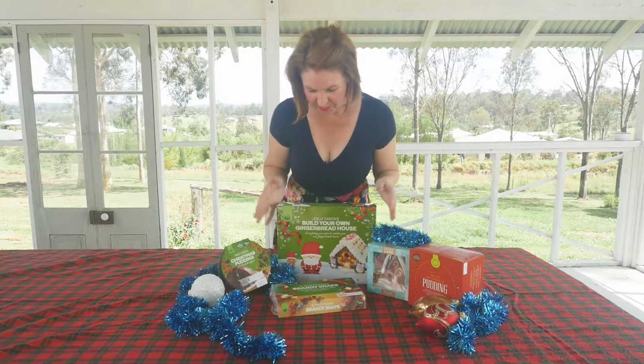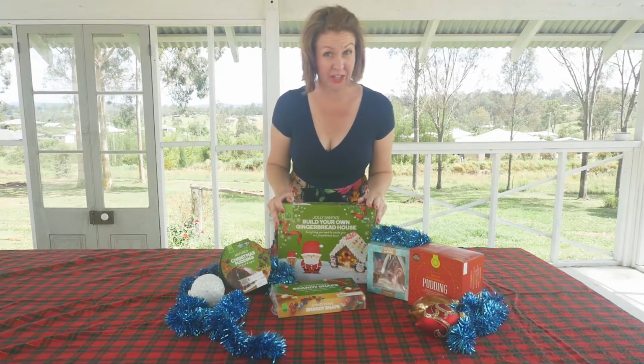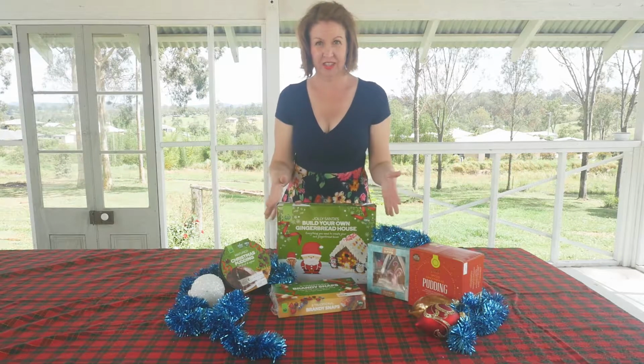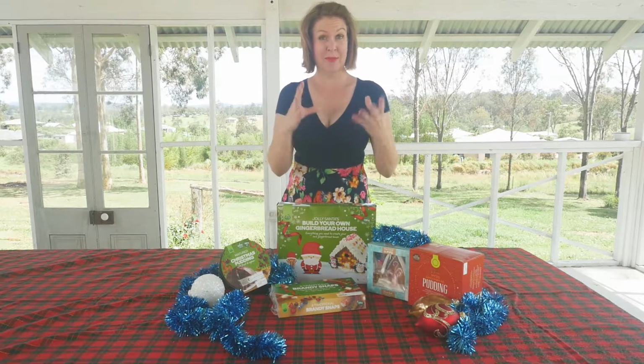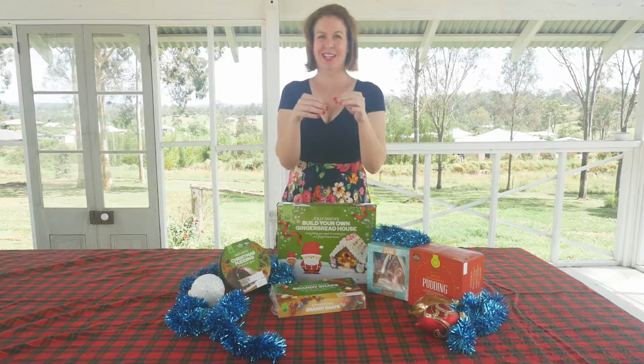The first one, and my favourite, the gingerbread house. Not only are they only $10, but you could give them to your favourite teacher just like this wrapped up, or you can pre-make it, because it's a beautiful gift, all pre-made, wrap some cellophane around it, it'd be really, really cute.